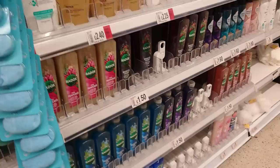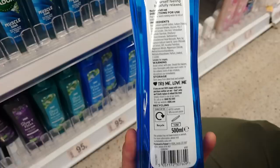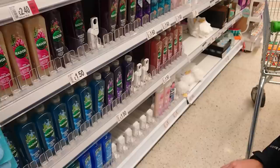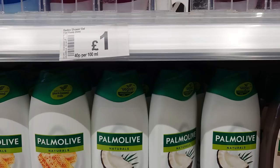Some things, as Jason just pointed out, and we've mentioned it in vlogs before, but it's Veganuary and it's 2023. Asda bath salts, clearly marked suitable for vegans somewhere, it's very small. But then next door you've got some other stuff, Asda Zone, that's marked vegetarian. So what? We don't know whether it's got beeswax, it could be a number of things. But I have just noticed the Palmolive all of a sudden has got the vegan plant-based sticker on it now. Which is good to see.